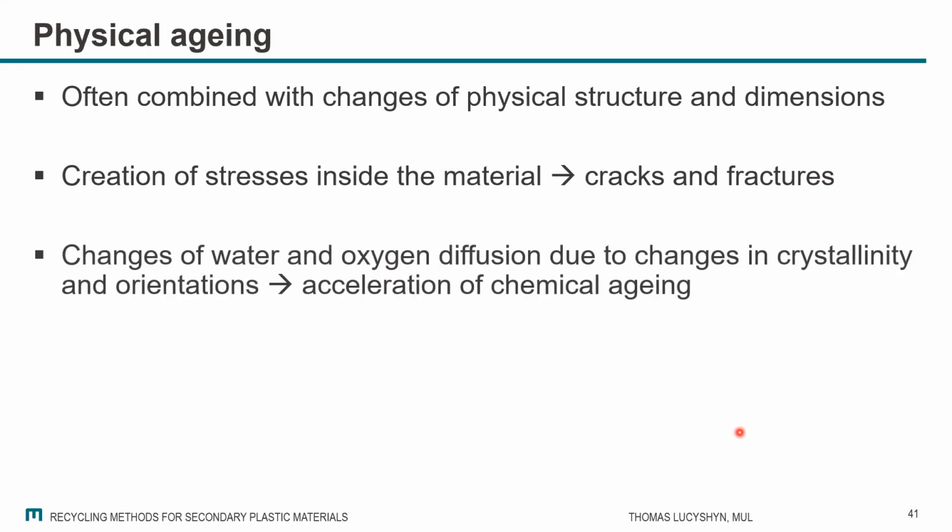If you're changing the morphology of the material, then this has an effect on the water and oxygen diffusion behavior due to changes in crystallinity or orientation. This affects the diffusion behavior, and this might have a synergetic effect with chemical aging. So changing the morphology is basically a physical process, but this may also have an effect on acceleration of chemical aging if oxygen and water can diffuse through the material.